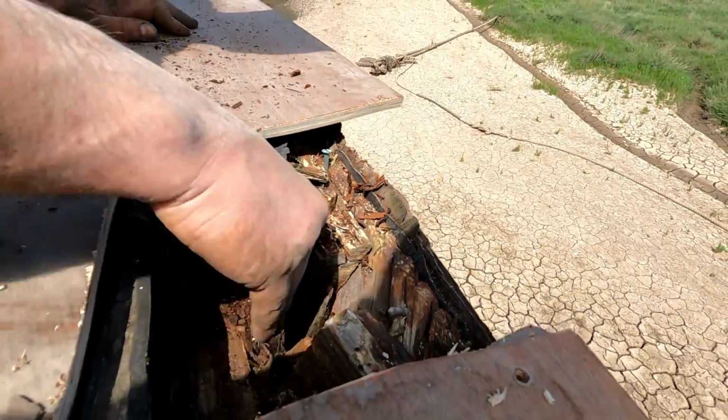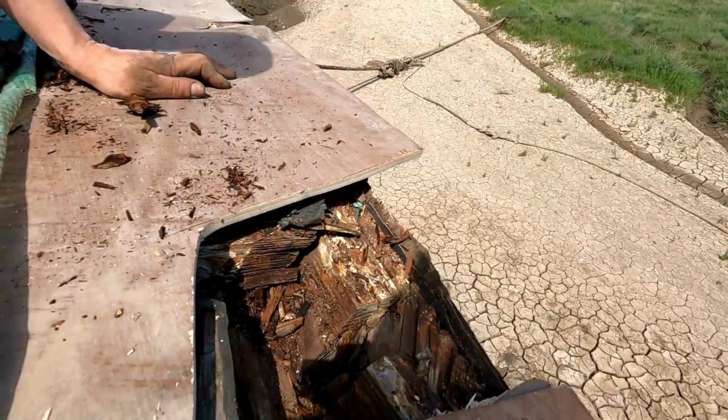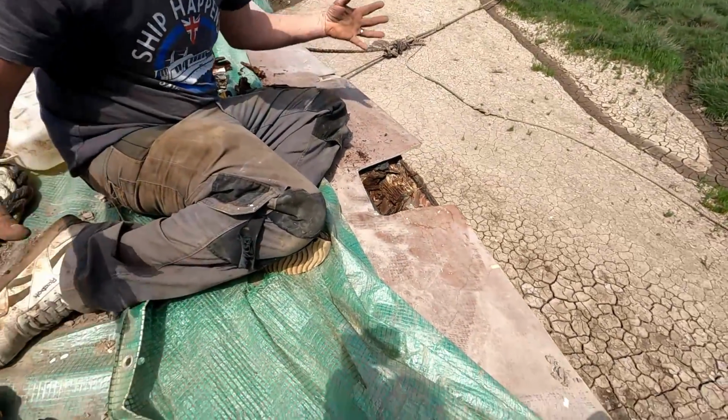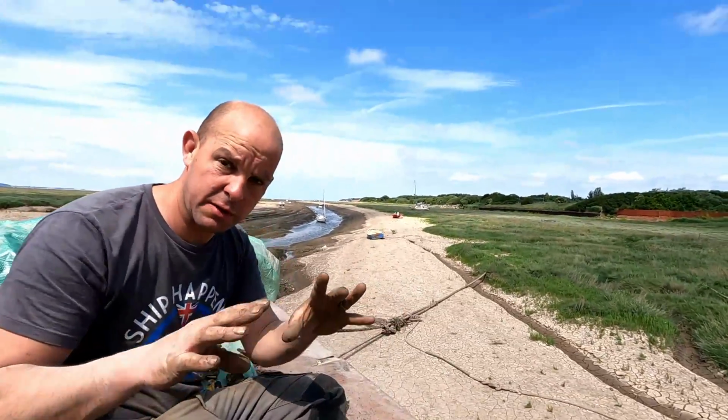So yeah, this here's the beam shelf, which is going to be replaced anyway. I think the way we're going to do it, when we've got the structure, we're going to rehang the beams.